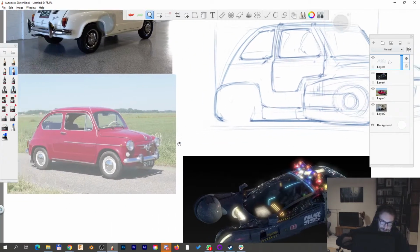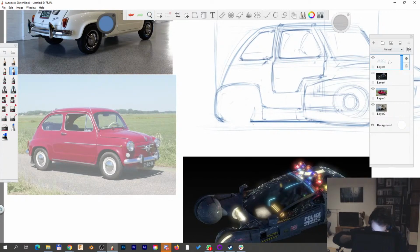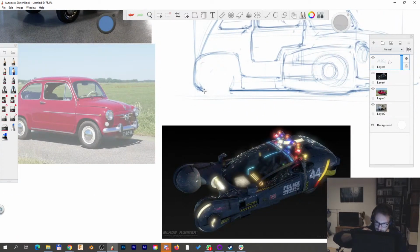Okay, I like the idea of putting some sort of hover engine thing here. And I'm gonna go with something like this.